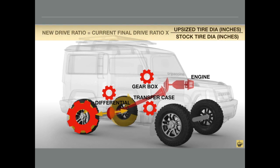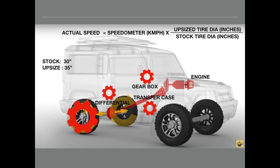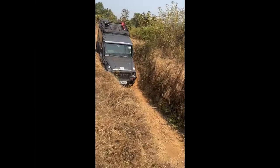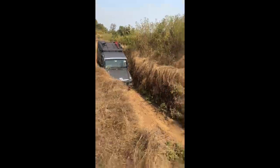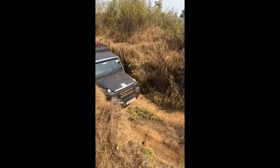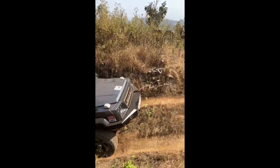Remember, with large rims, your actual speed is also going to be higher. For example, if you run 35-inch wheels in place of stock 30-inch diameter, then the speedo shows 90 km per hour, but your actual speed is 105 km per hour. So if you are upsizing, and if you're upsizing extremely, remember to recalibrate your odo, speedo, and then calculate your mileage, everything accordingly, because what you see is not what is there in reality.